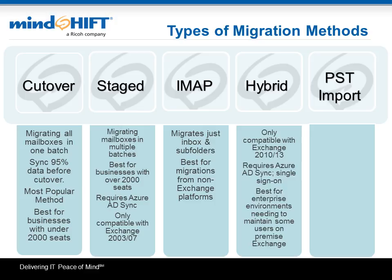All right, hybrid migrations. This migration method is only available for Office 365, and it is only compatible with existing servers that have Exchange 2010 or 2013. It also requires Azure AD Sync and single sign-on setup to use all the features. And this is recommended for enterprises that have 2,000 or more users, and a requirement to keep some of their users on their on-premise Exchange server for compliance reasons or logistical reasons.